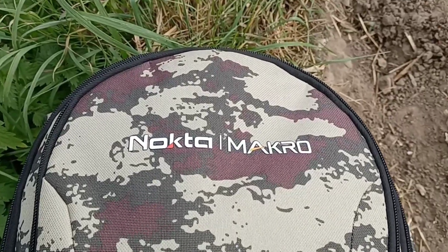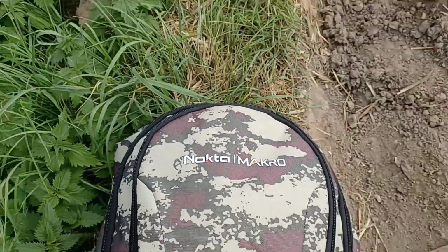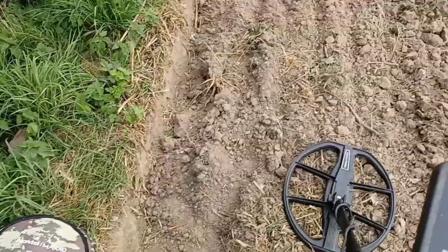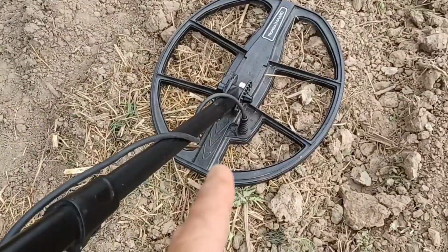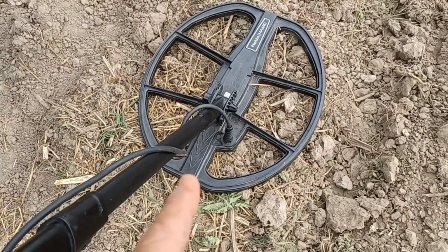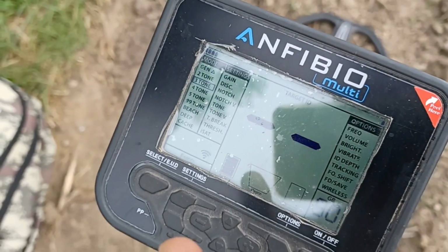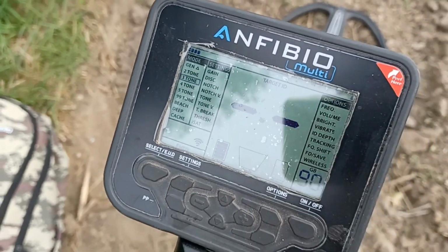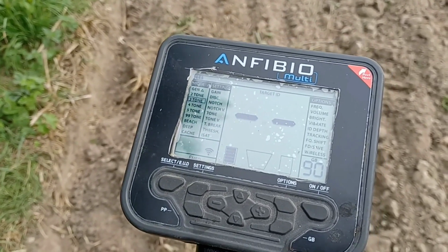So I'm going to be shooting today in semi-panoramic mode, with some high quality frames per second. But I'm just going to show you guys my settings real quick. That's the KR40 coil. It's absolutely a humongous beast, but it's a really good coil. You'd be very surprised. I'm on the Amphibio multi to start with. I got my settings from Robert Hunter Collinson, who's an avid Amphibio fanatic.